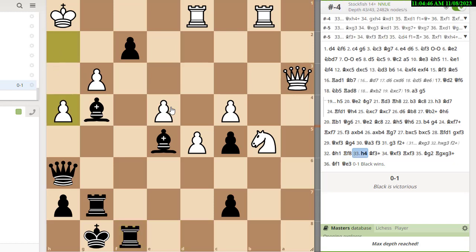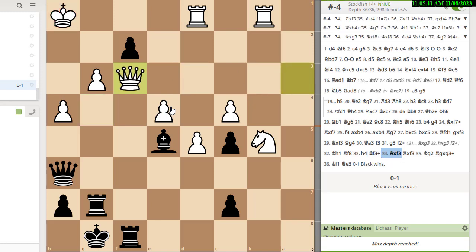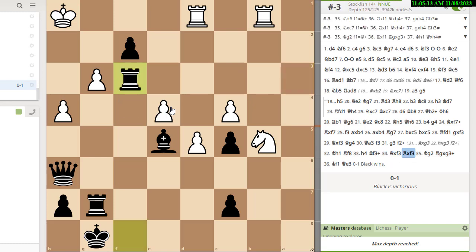They play h4, we play check, and now they can't play king h2. Why not? Sneaky pin. King h2, queen takes h4 is checkmate because that pawn on g3 can't take the queen because it's pinned to the king by the bishop on e5. That bishop on e5 has been sitting there the whole game doing a great job. So they decided not to resign. They decided to play the last couple moves until we forced a mate. They played queen takes f3. The rest needs no comment. Rook takes.